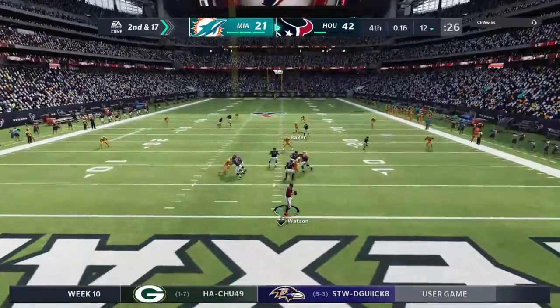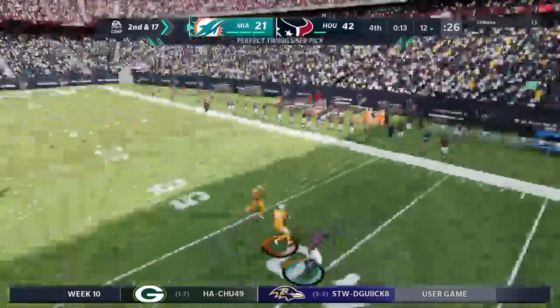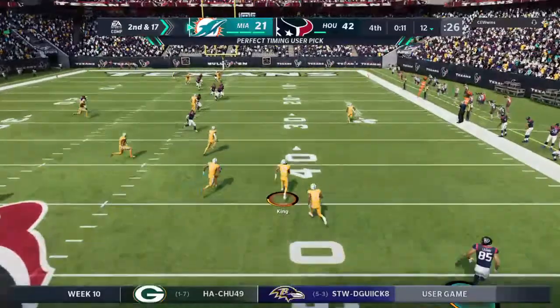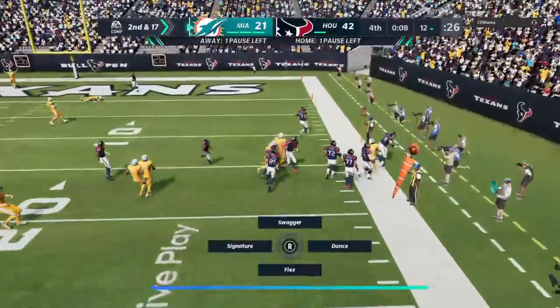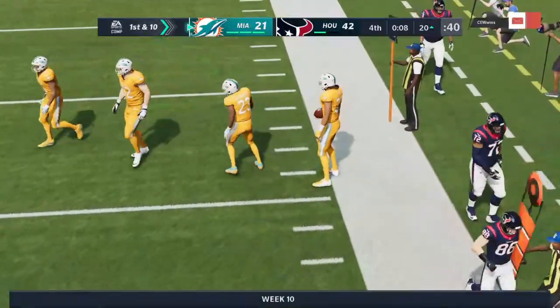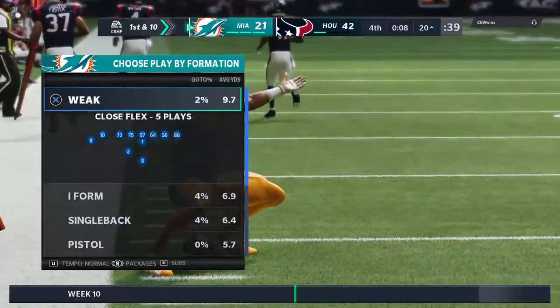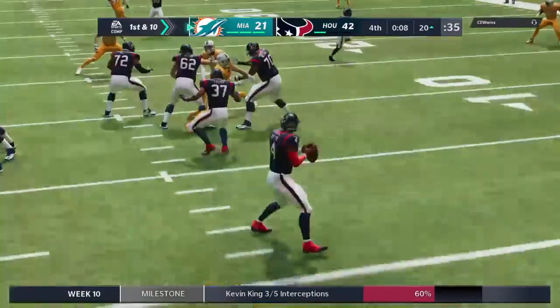Throwing now, Watson. And he'll let this go deep for Lazard. And now here is another interception. Kevin King with a pick. Watson's pass intercepted by the Dolphins. They'll take over 1st and 10 at the 20-yard line.